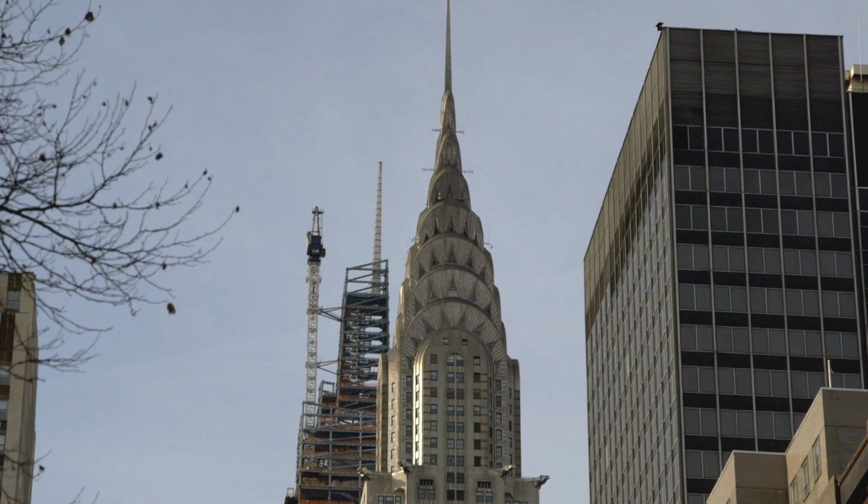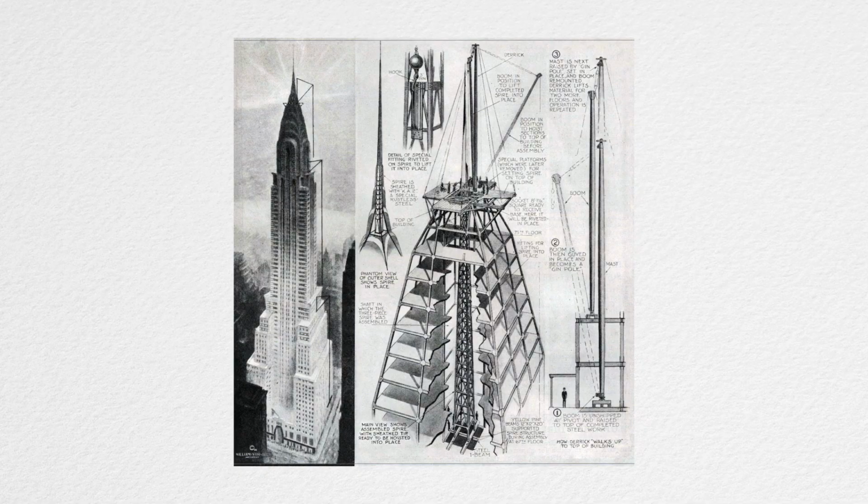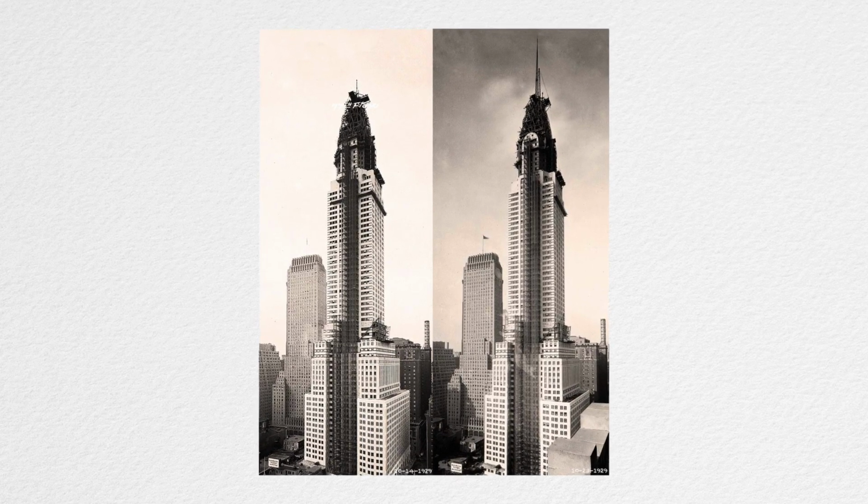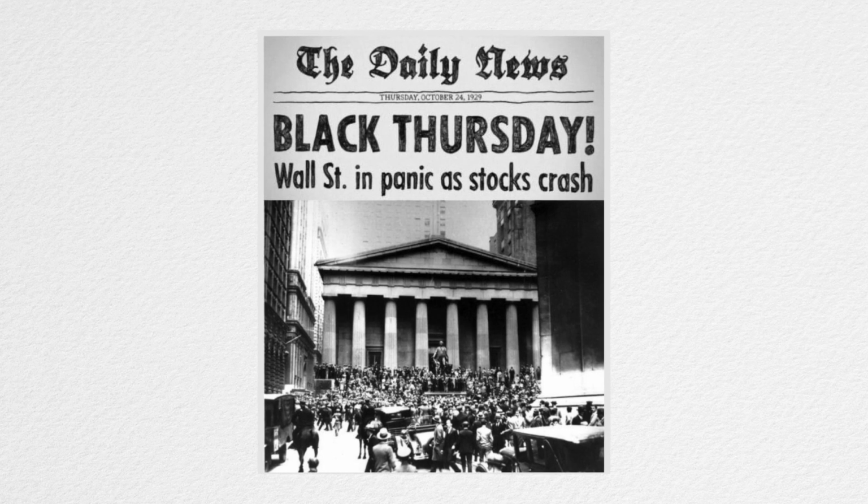The Chrysler Building's 125-foot spire was built in secret within the building until it was hoisted up to finalize its height at 1,046 feet on October 23, 1929. Just one day before the stock market crash of 1929.